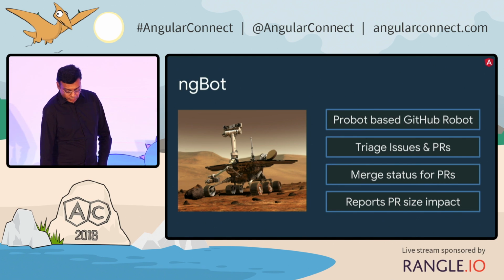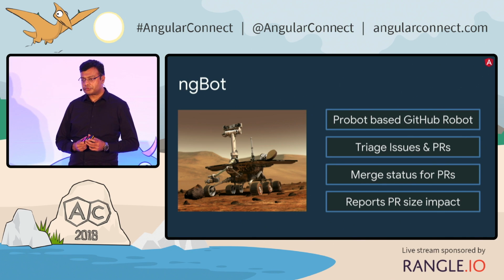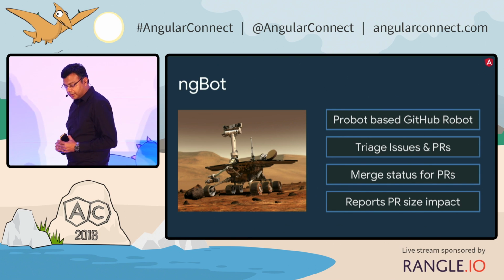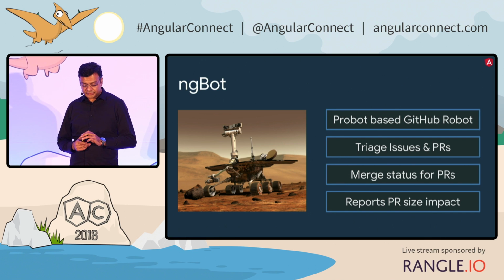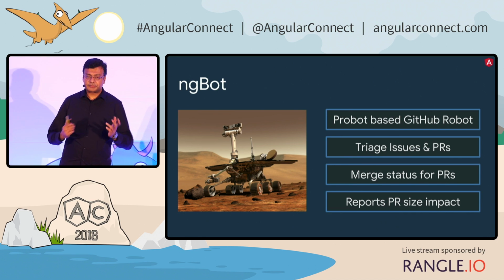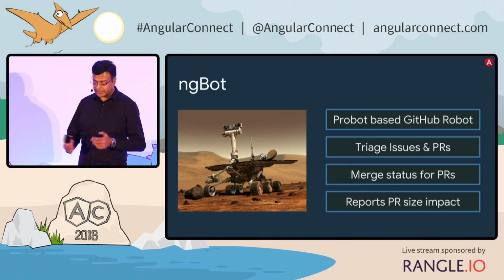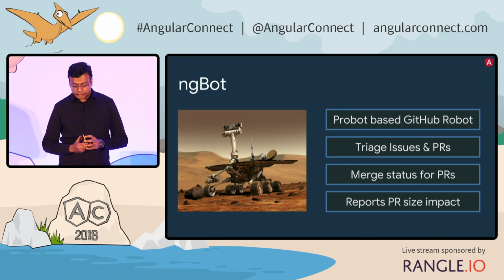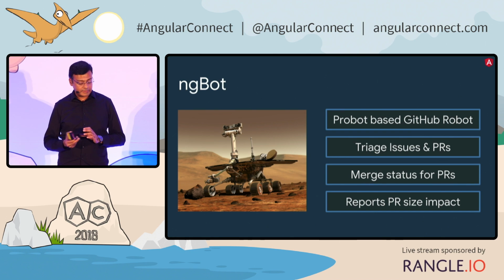The other thing we also have done is to get some automation going, because a lot of this triaging entails going through a workflow of activities. So we have developed a Probot-based GitHub robot to automate some of the manual tasks. So it triages PRs and issues by assigning various milestones. That helps with the workflow and helps move things along. It also performs various checks on the PR and updates the overall merge summary status.